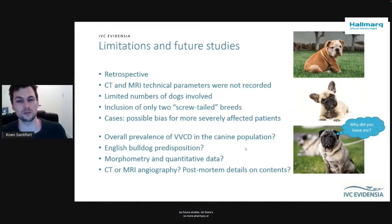There's no morphometry or quantitative data. We just described and devised a classification system which may or may not be useful for future studies or could be improved. And the use of CT or MRI angiography or venography would be useful to describe this in more detail, and also post-mortem studies to describe what exactly courses through those canals.